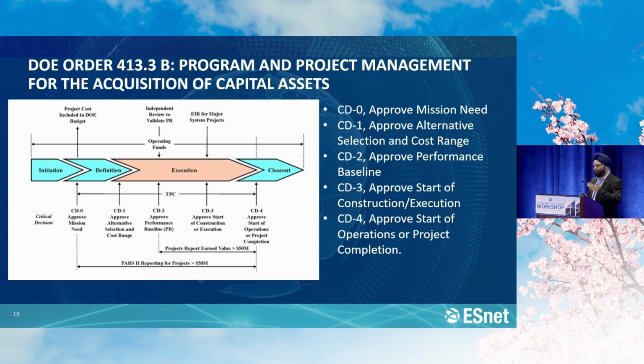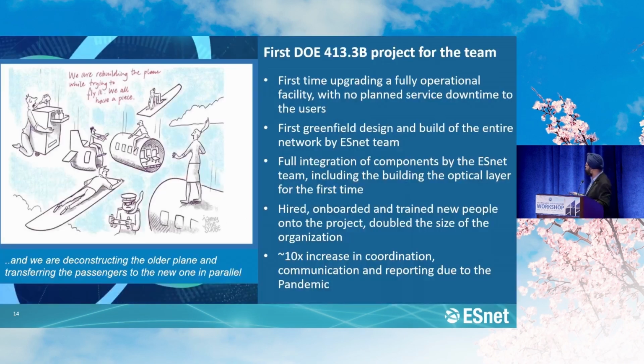I'm going to walk you through the ES106 project and each of these stages of the project. Now, before I go into that, I just want to say that for the team, this was the first DOE 413.3b project. So this was something we entered as an organization kind of blind, so to speak. We had not done such a project before.